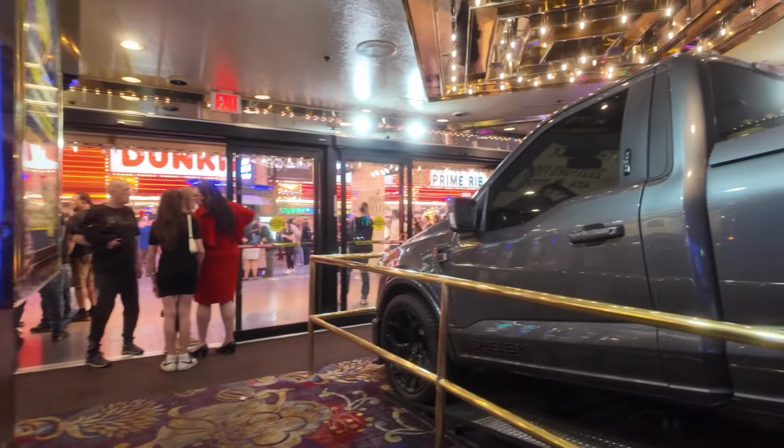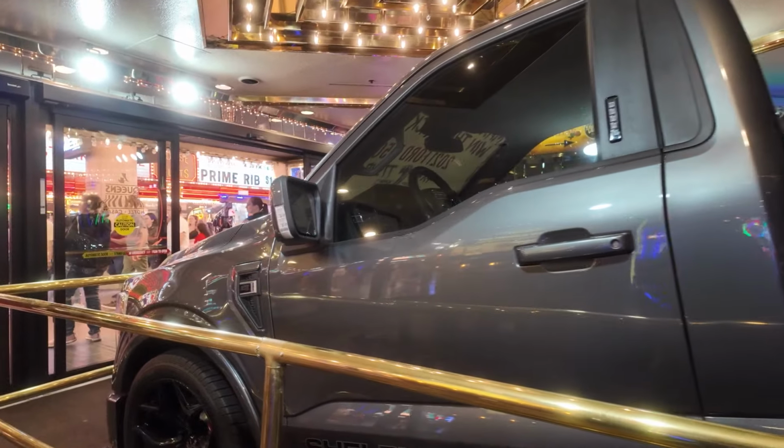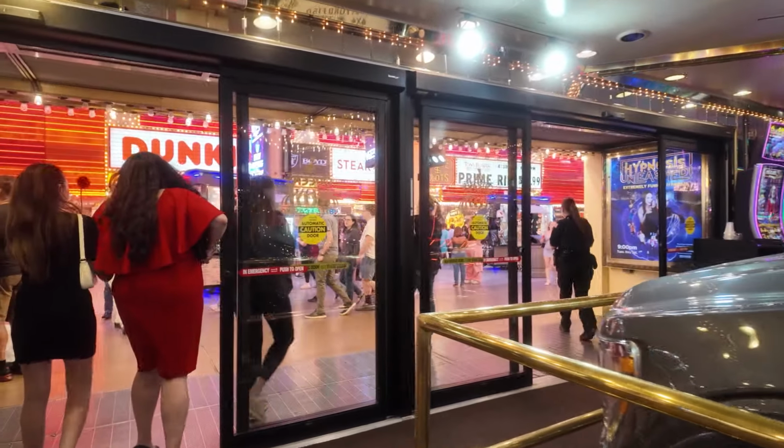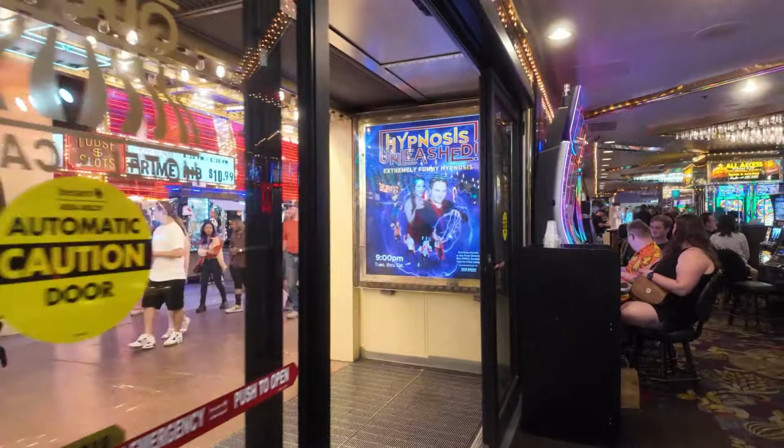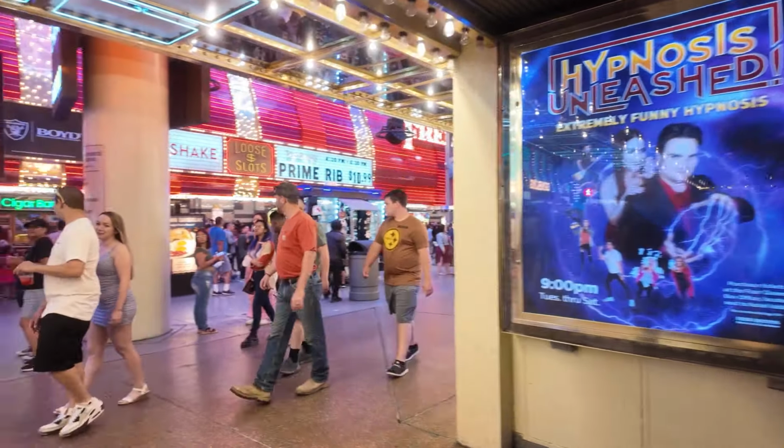So we're going out now where we started, from the truck. And so this is Four Queens Casino here in downtown Las Vegas.